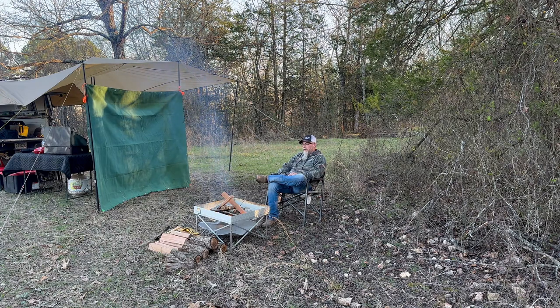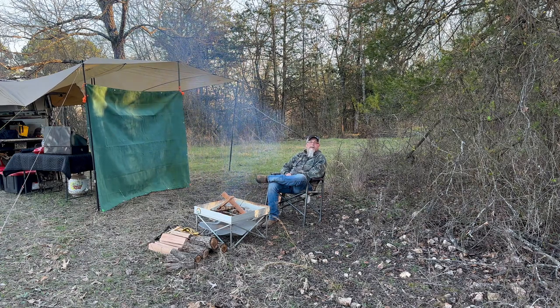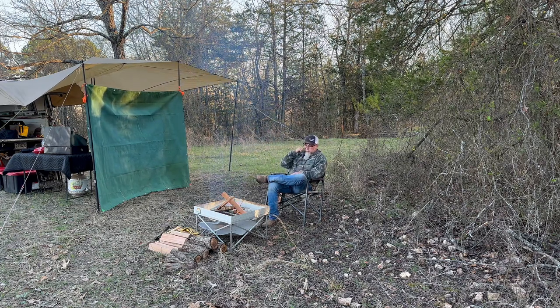But trying to get some coals burnt down here. I'm going to grill some hamburgers in a little while. Might be dark before that fire gets right, but we're still going to do it. I don't really feel like we've eaten a whole lot today, so I'm kind of getting hungry.